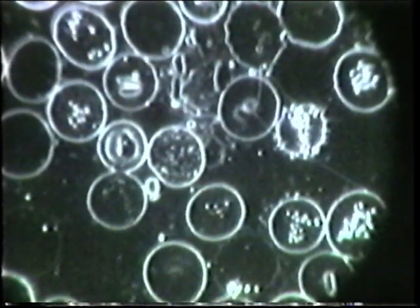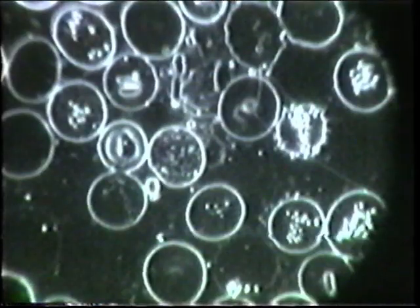Here we also can observe parasited red corpuscles. Here we have 1, 2, 3, 4 parasited corpuscles. We can see a double bacterial form in the middle. On the side, we also have a rod.